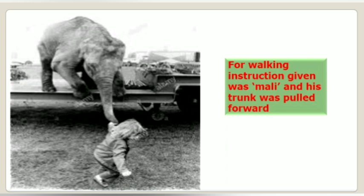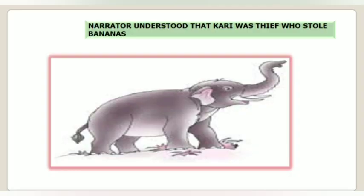Similarly, if you say mali and you pull his trunk forward, the elephant will gradually learn that it is the signal to walk. Kari learnt mali after 3 lessons, but it took him 3 weeks to learn dhat. He was no good at sitting down.